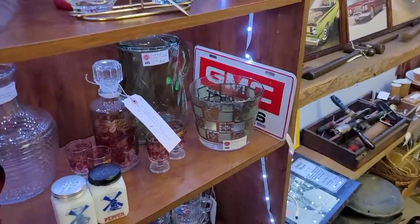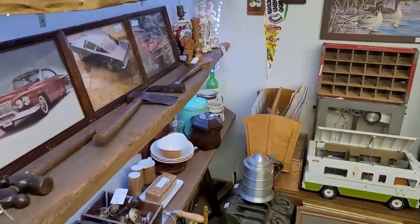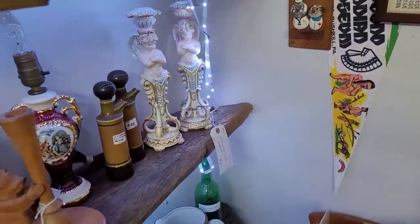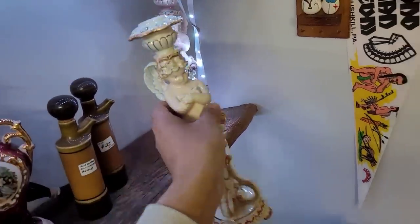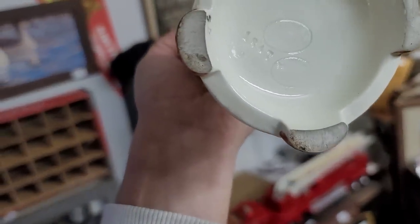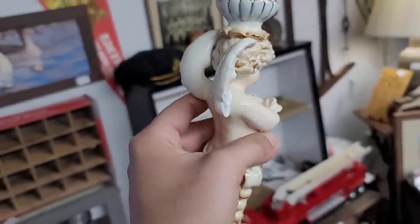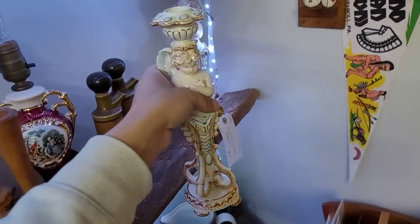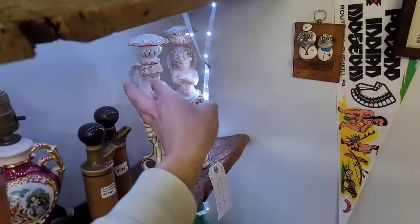A little Culver ice bucket here. Ooh, these are cool. $30. These do look to be... Oh, there's a break. Gemini, you see it there. Still a great decor piece. I mean, you stick a candle in them if you were to use them. And at $30, that's not a terrible price.